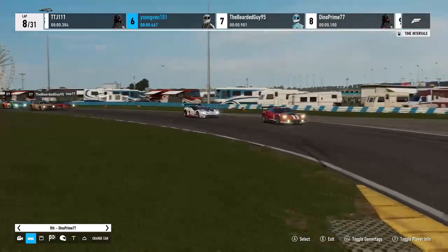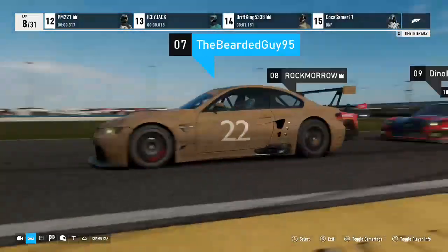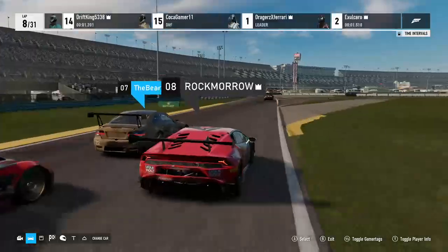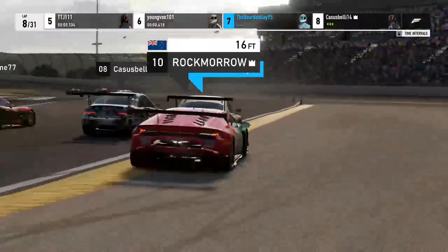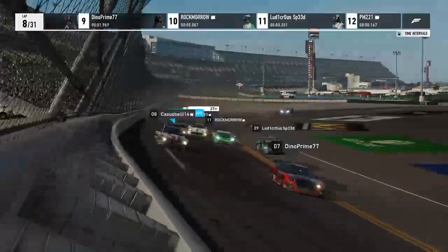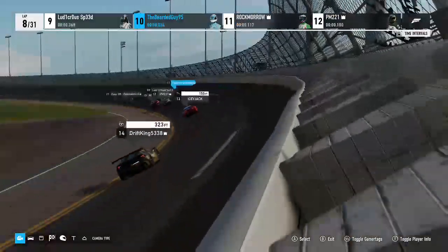Oh, and the bearded guy is also pushing really wide farther back there to battle with Dino Prime. Dino is trying to work his way up through the field. There's Rockmaro there as well. So BMW, Chevy, Lamborghini with another BMW right there. It's going to be neck and neck as they come out of this infield section. You're going to be almost four wide there. Kazubelli gets pushed out of the way by Dino Prime, and Dino goes up into seventh. They're still neck and neck back there.